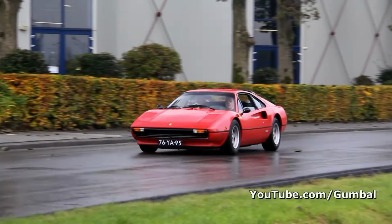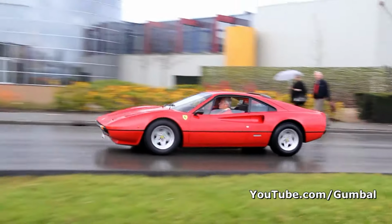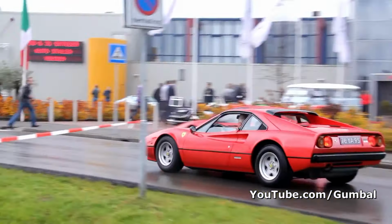So at the end of it, let me know down below which one would you rather take, the 3-litre naturally aspirated V8 or the 2-litre turbocharged V8.